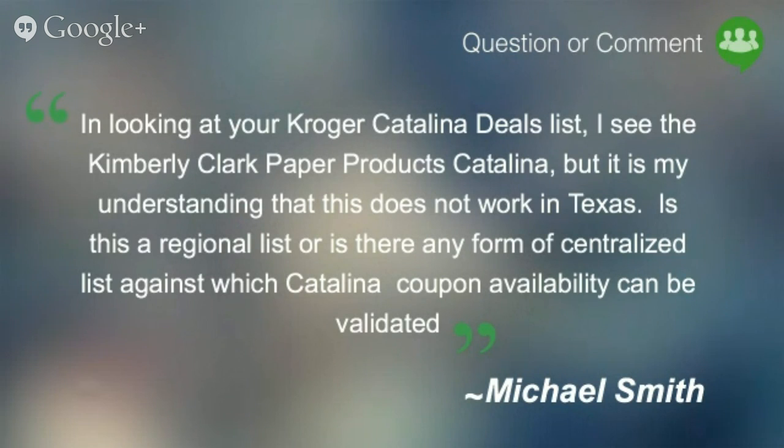So in looking at the Catalina deals on Southern Savers, you see the Kimberly-Clark Catalina deal, but it's your understanding that it's not working in Texas. Is this a regional list, or is there any form of centralized list against which Catalina coupon availability can be validated? So Michael, no, there's not. There's no central list for Catalinas.